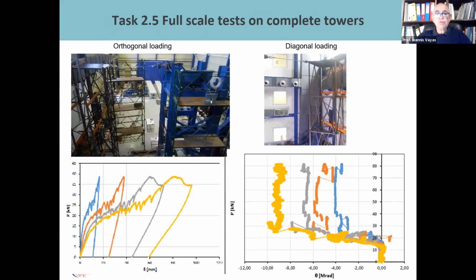After that, there is a full-scale test. As you see, this was performed. We built 6 complete towers, 7 meters high, and we tested them through pushover testing. You see here that we had orthogonal loading, so they were pulled at the top, with either orthogonal or diagonal loading.